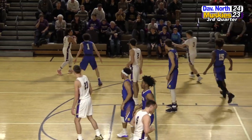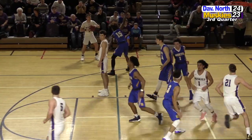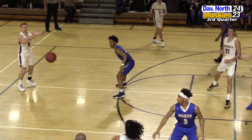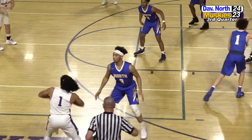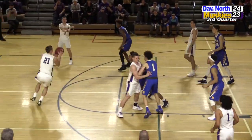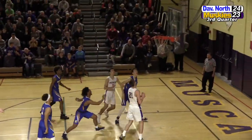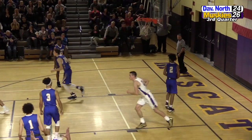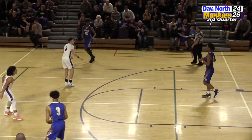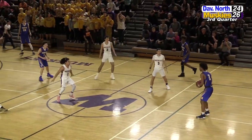Melendez starts the Muskie offense on the left wing. Gets it to Hutton. The adjustment seems to be to try to get the ball down low for Muscatine here. And Beck is in, the 6'11" rim protector. Shot fake. Wieskamp passes to Falk. Three ball up. Good. That's really important to hit those shots. Yep. 26-24. Muscatine takes the lead. 6:24 to play in the third quarter.